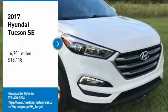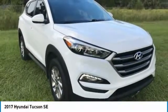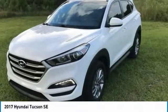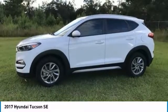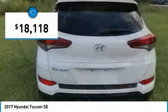We are pleased to show you 2017 Hyundai Tucson. The Hyundai Tucson is Hyundai's first CUV to be designed in Europe. Tucson takes the boxy utility vehicle and transforms it. With flowing curves, graceful lines, and style to spare, it's the future of the crossover and is priced below $20,000.